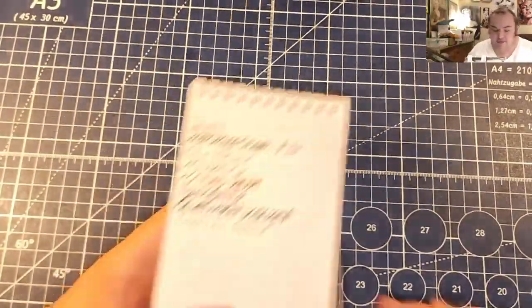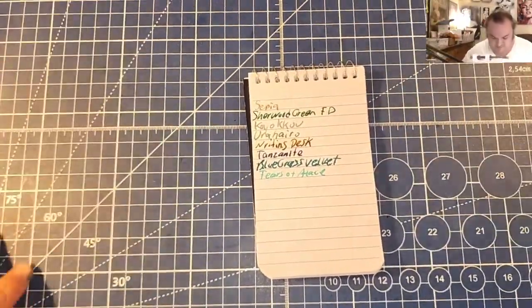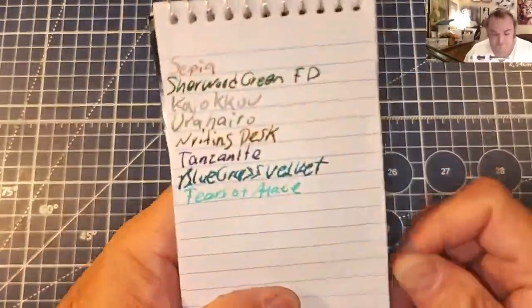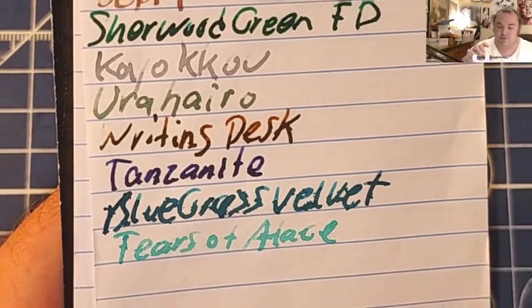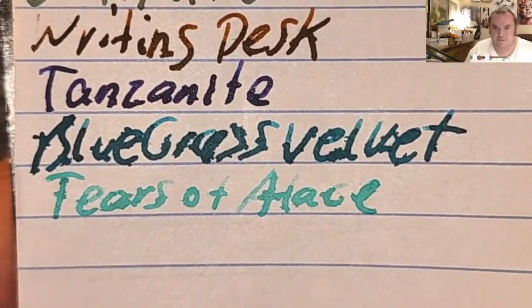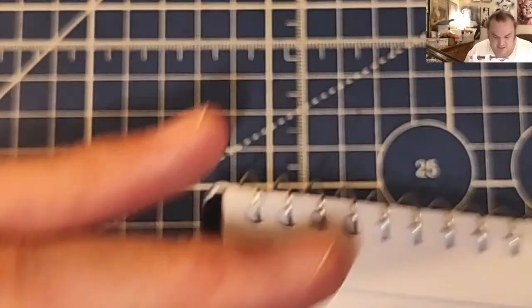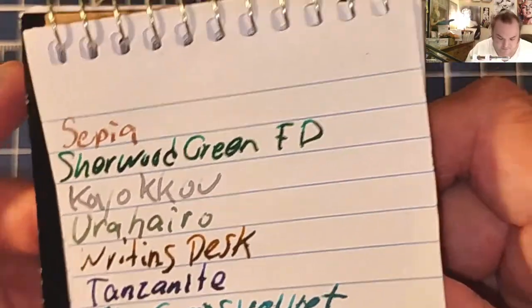Alright, let's take a look at some ink, some paper review, shall we? This is the Pen and Gear Memo book from Walmart.com. Let's just zoom in just a little bit. Oi! Feathers like a chicken. I don't know if it's because it's the bottom of this page or what. This is usually pretty good paper.